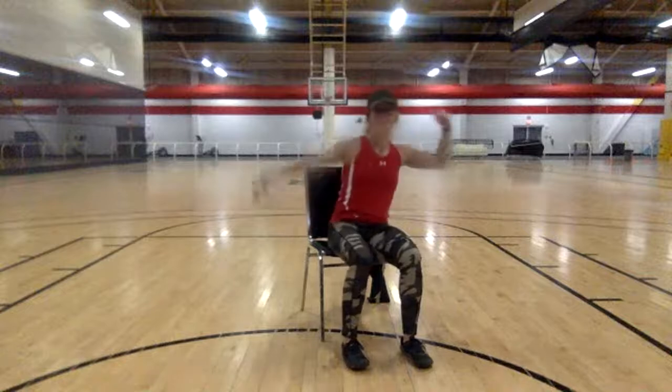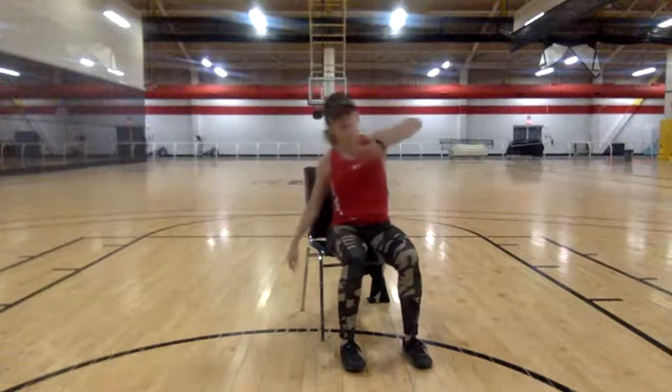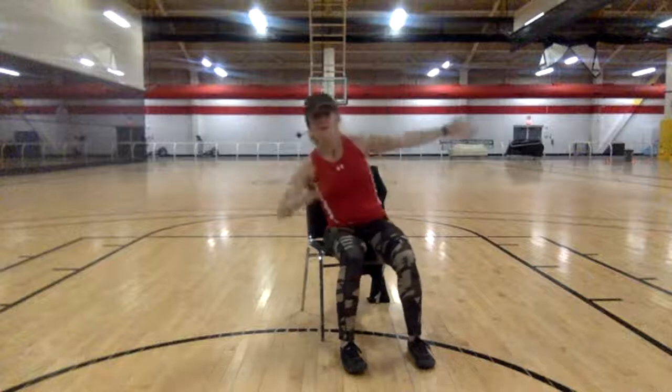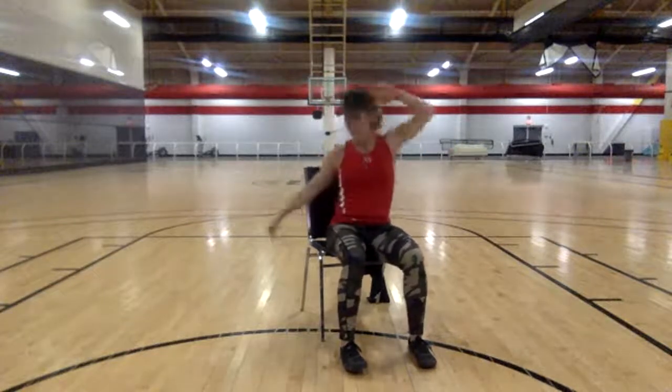So dance it out however you want to dance. Have some fun. I don't know if you guys can still hear music in the background. I can't really hear it on my end, but just do a little groovy dance. This is an awesome thing to do when you need a little movement break. Put on some favorite music, dance around.